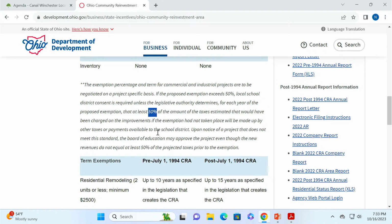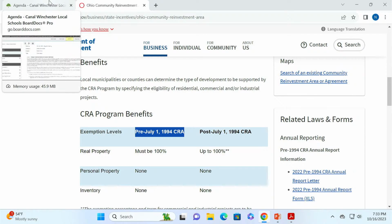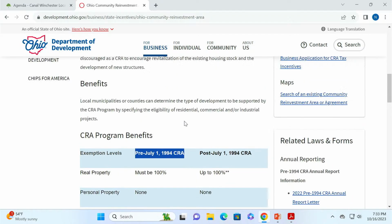The other CRA areas were in place before July 1, 1994. That includes the area where Brewdog is located. The Board of Education did not have to approve anything to do with that area. It was already zoned as CRA, and it was prior to this 1994 law change.